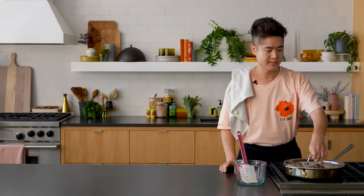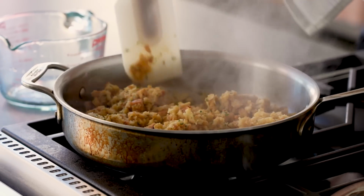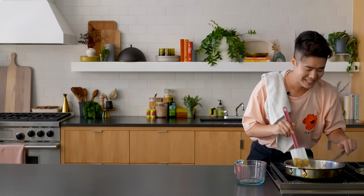So it's been 5 minutes, and that's it. It's maybe a little mushy, but it will continue to hydrate, and you can still see little cubes. I don't know, I like this one.